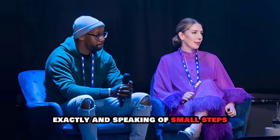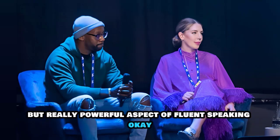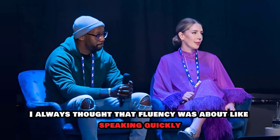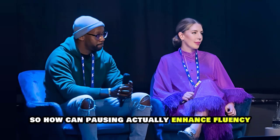Exactly. And speaking of small steps, the source suggests paying attention to a subtle but really powerful aspect of fluent speaking: pausing. Pausing? I always thought that fluency was about speaking quickly and smoothly without any hesitation. So how can pausing actually enhance fluency?